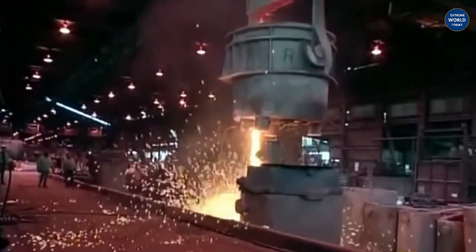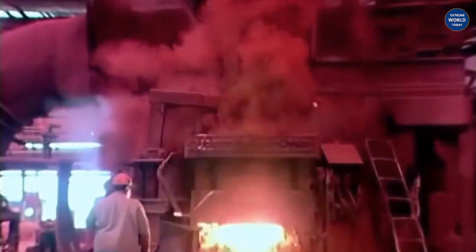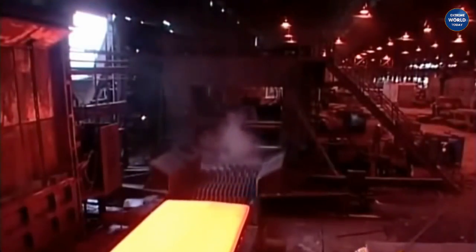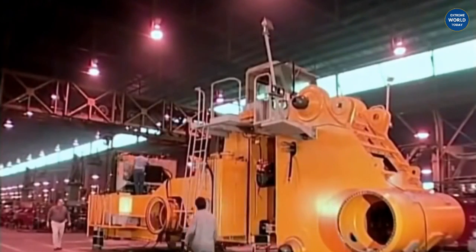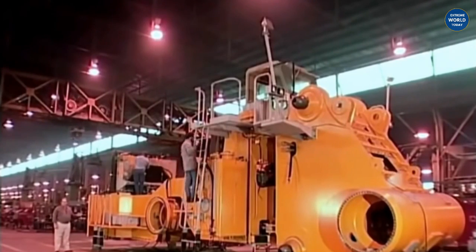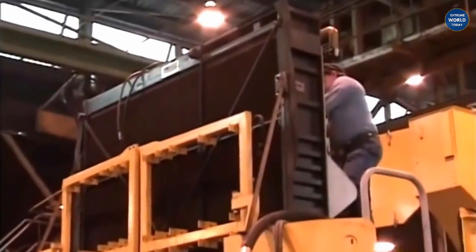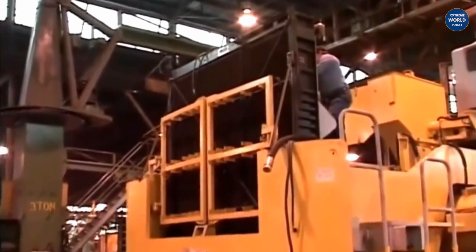LeTourneau builds many of the parts for the 2350 at their Longview plant. The company even operates a steel mill. That's what we have here is an L-2350 frame. Now, this is very early in the assembly process, so it's fairly bare. But what we have back here at the very end is the radiator. Now, this radiator has a capacity of about 150 gallons of coolant.